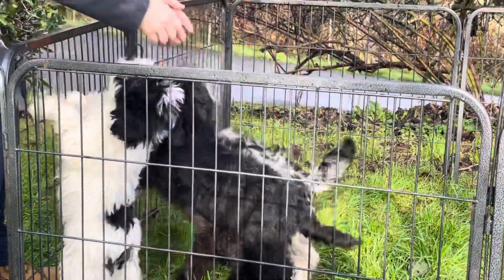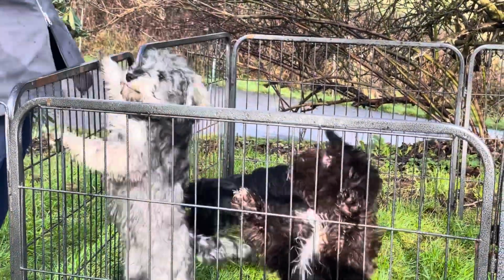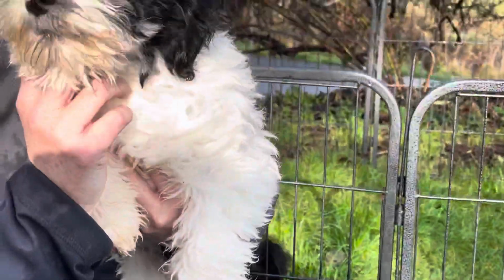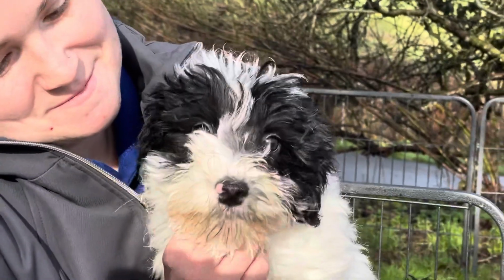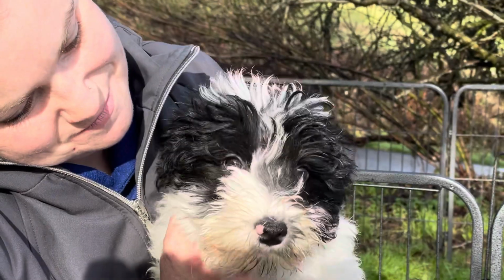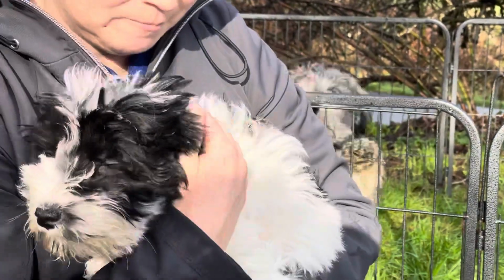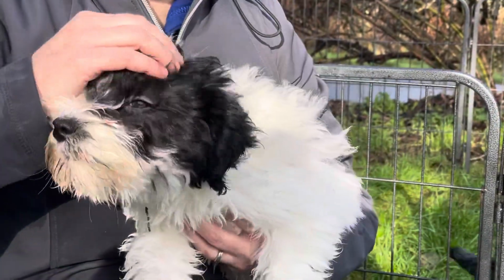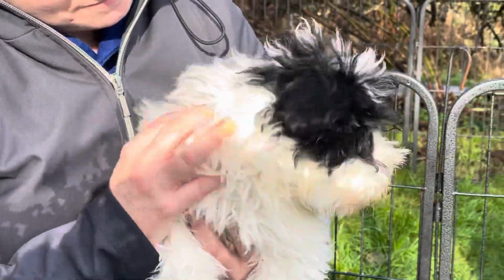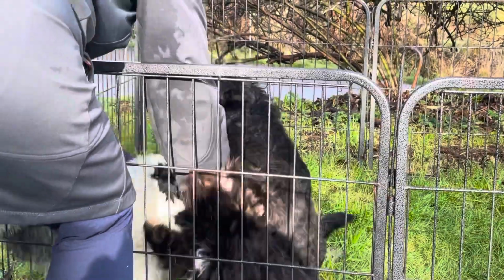Now, who would you like to pick up? The black and white one? That's Bandit, folks. Okay. Look at the little nose. I love it when they get a spot in their nose. I would keep it if it was a female. That's Bandit. The first one you saw, the chocolate one, was a male, and this one is black and white, is a male as well. So that's Bandit. Perfect. Thank you. Now we're going to do another one.